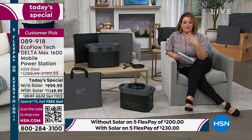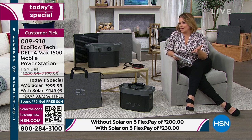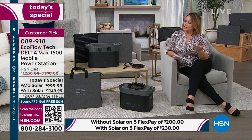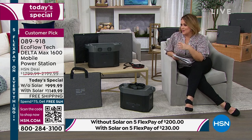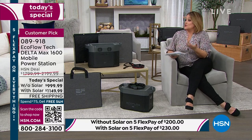So our hearts are with everybody across the nation right now. It's not a matter of, is my power going to go? It's a matter of, it will go. When is it going to happen? Now you're prepared. And I think everybody wants this. Everybody has the best intentions. What keeps us back is usually the price.